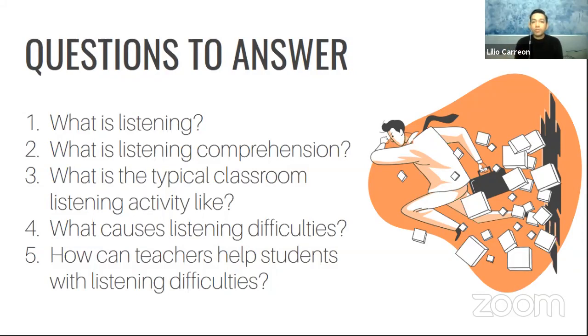So if we all agree that listening is a part of the classroom activities, then it's important that we know about what difficulties our learners may be experiencing when they listen. Okay. And number five, how can teachers help students with listening difficulties? So again, if our students experience difficulties, as teachers, it is our responsibility to try to remedy that. So what can we do as teachers? Do we just leave it to the kids to learn on their own, or do we just ignore it? After all, listening is just one activity that we don't always do. So these are the questions that we are going to answer in a bit, as we go along in our discussion.